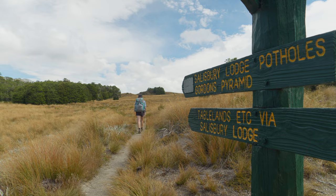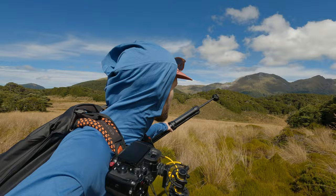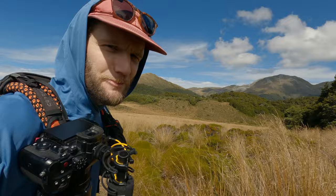That giant pyramid-looking mound in the background is what we'll be hiking over tomorrow, weather permitting. And one of those giant mounds as well, although I'm not sure which one is Mount Arthur.